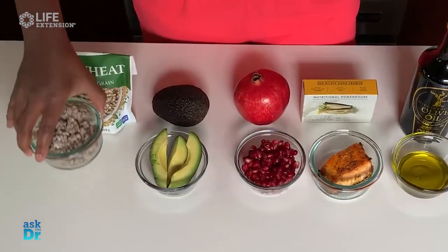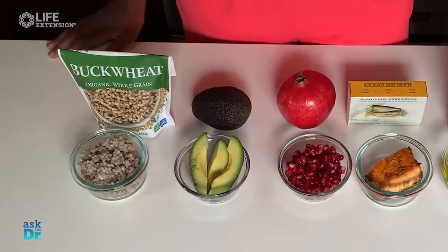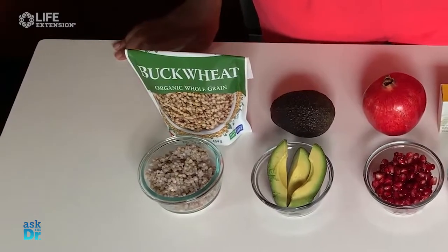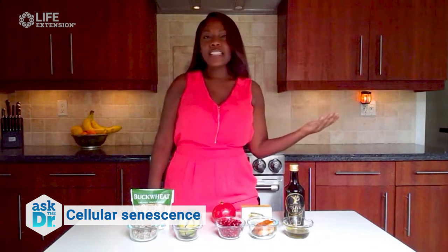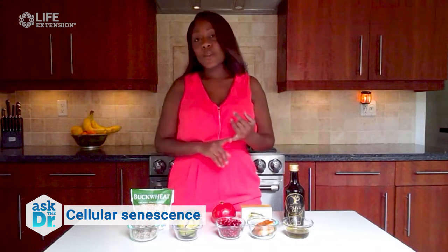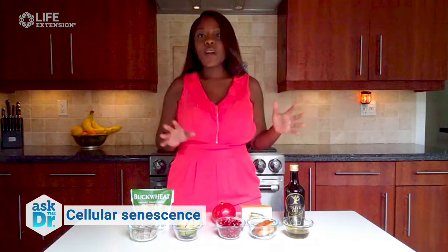The first food that we'll cover is buckwheat. Now, many are not aware that buckwheat is actually not wheat. It is known as a pseudo cereal. It's naturally gluten-free, and it's actually the seed of a plant similar to rhubarb. Now, buckwheat is on my top 5 list for a key mechanism of aging related to senescent cells. Those are cells in the body that are not really dead, not really alive, but what we do know is that they damage nearby cells and they also spew out inflammation.